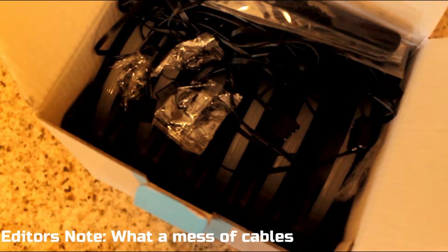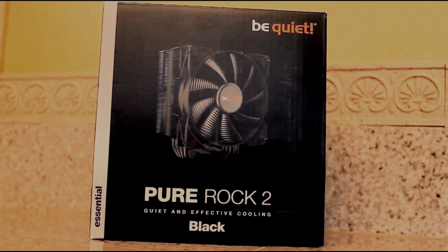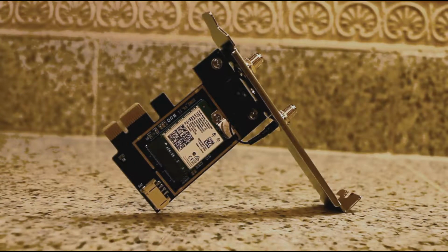For cooling and peripherals, I went with 6 120mm RGB fans from Up Here. I planned on using Corsair's RGB Hub and Commander Pro to link them all together, but I ended up not using those for reasons you'll see in a bit. For my CPU cooler, I went with the Be Quiet Pure Rock 2. I was also planning on buying some fan and RGB splitters, for reasons, again, you'll see in a bit. I also need to buy a Wi-Fi card and Bluetooth mod since the Z490A didn't have that feature.